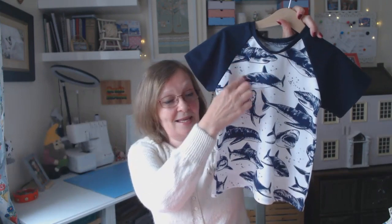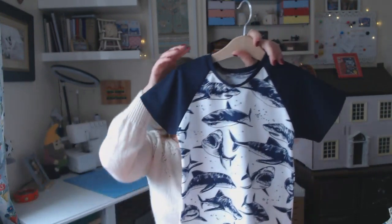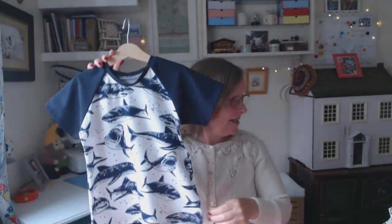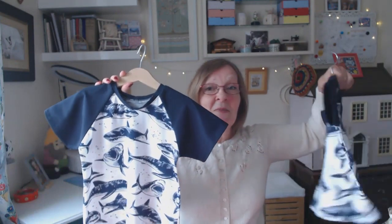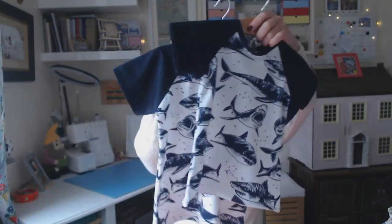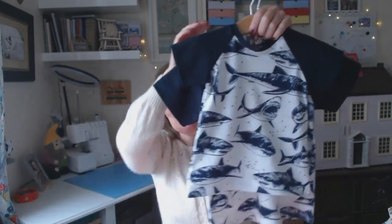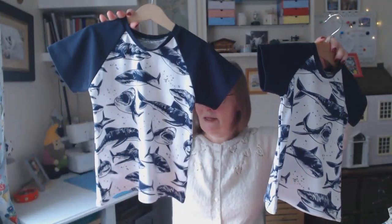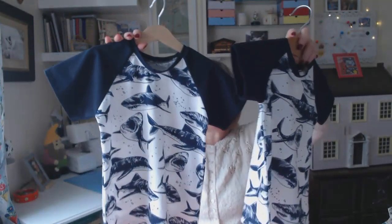Anyway, I made him this, and I bought a half meter of fabric, and it was just long enough to make this length for him. So I think in future I'm going to have to get a meter, because I was just trying not to be wasteful. And there's only 4 pattern pieces, the front and the back, sleeves and the neckband, and I had plenty of fabric over, so I made a matching one for Jack, and it is so cute. It's just like a little version. So this is the 2-year-old, and this one I think I made the 8-year-old.